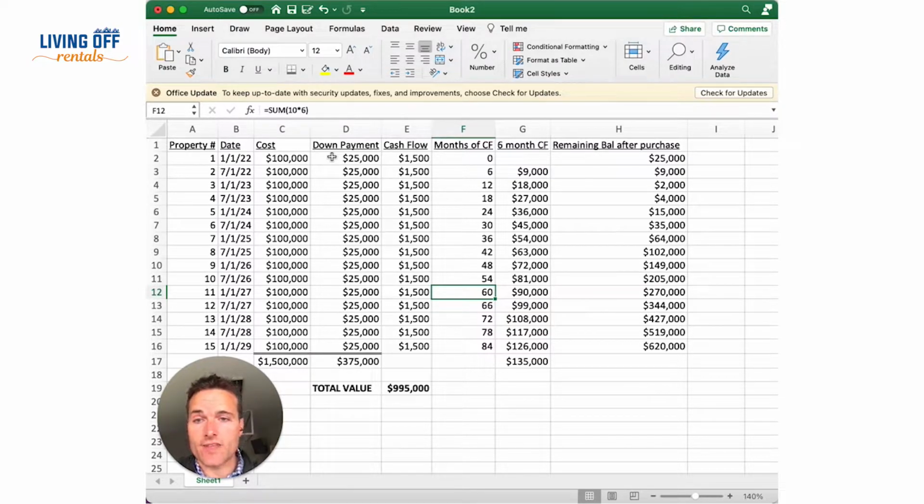So if you've got $50,000 in your IRA, you can put down half that, and on average, like I said, that property is going to make about $2,000 in the winter months, about $5,000 in the summer months, and then in the spring and fall, it's going to be somewhere in between there. So cash flow wise, $1,500 a month is what I'm counting as the net cash flow.